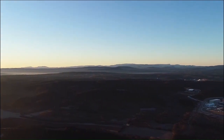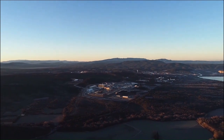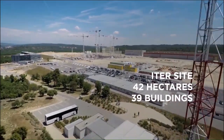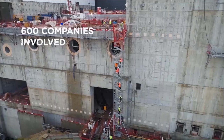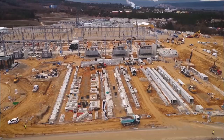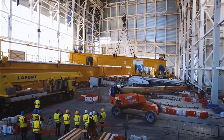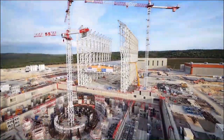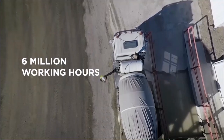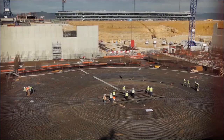And here you see it, the wonderful ITER site at dawn in the morning, in the French Alps, where we have 42 hectares with 39 buildings that we construct for ITER. Work started in 2010, and 600 companies are involved. Here you saw the seismic bearings, and here you see how we build the assembly hall. This is about the time I joined the project, when we were just lifting the roof of the assembly hall, a steel structure.